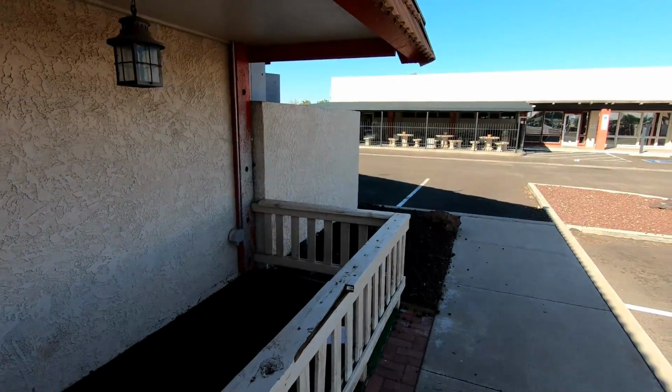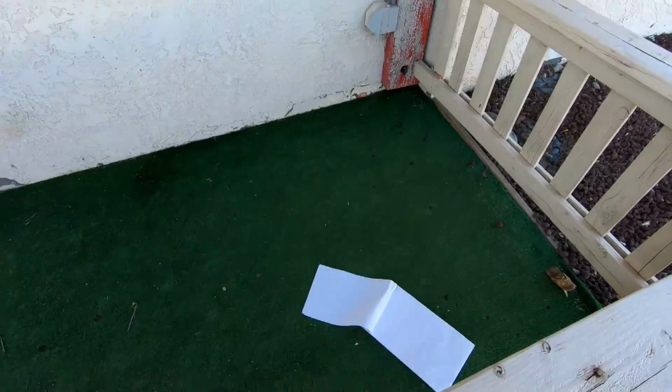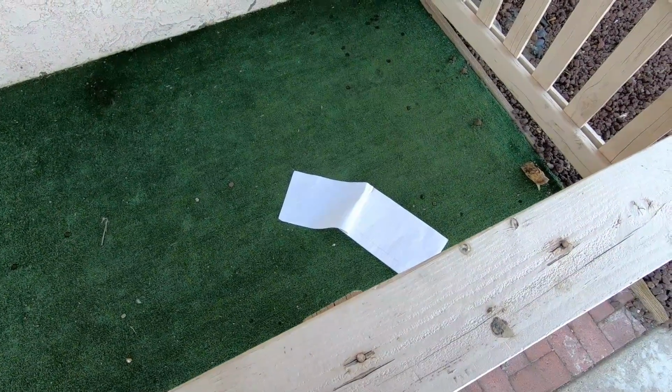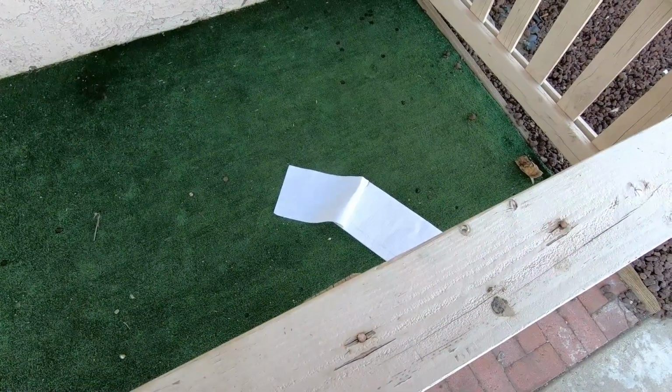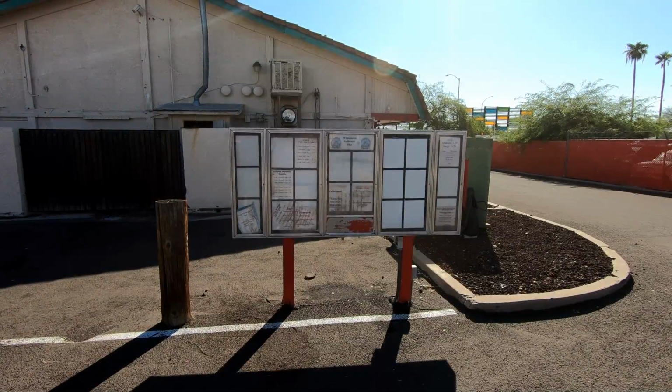I like the lights hanging in there, the little hanging outdoor lights. Those are pretty cool. Very old school. And I was going to pick through this notebook to see if there's any crazy ramblings in there, but I didn't feel like touching anything.